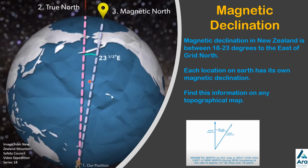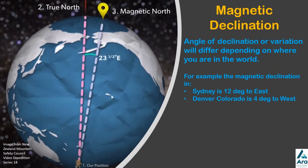So the magnetic declination in New Zealand varies between 18 and 23 degrees depending on what part of New Zealand you're in. And it's to the east. So depending where you are in the world, the declination will be different, and it will either be to the east of true north, as New Zealand is, or to the west of true north. And then how far away from true north it is will be determined by the angle that is given as the declination.